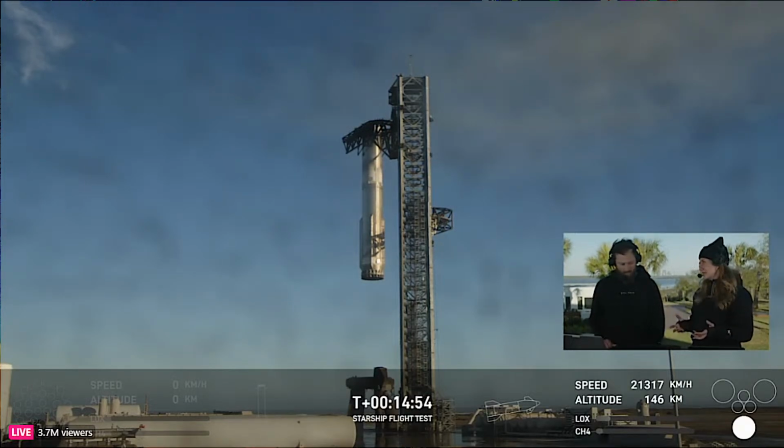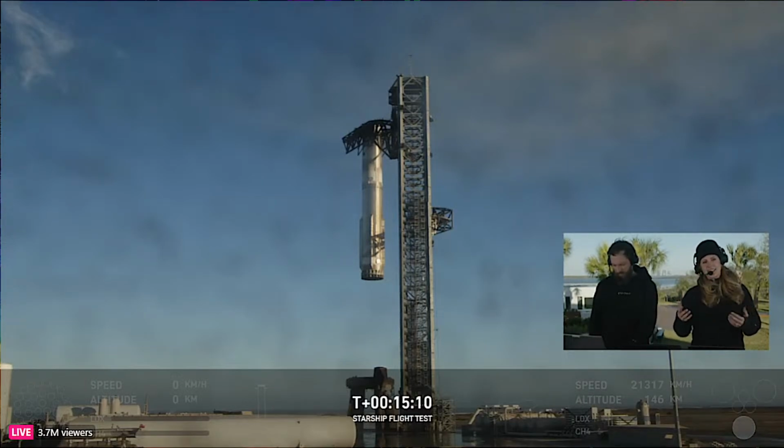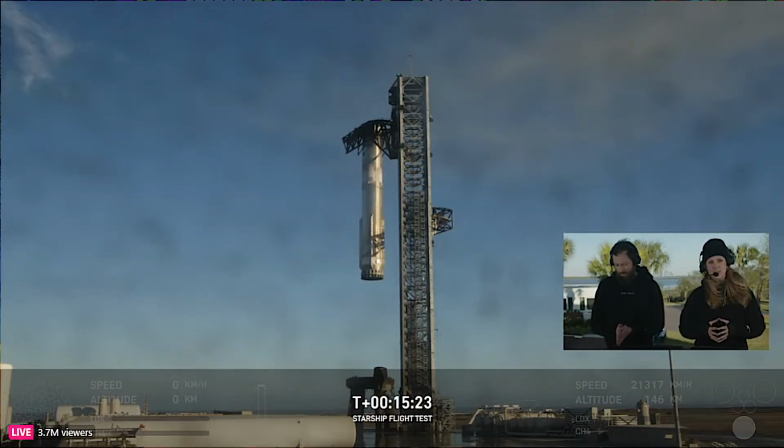But as we said before, and you can see it there on your screen, what a beautiful, beautiful sight to see another booster back at the launch tower. That was successfully caught just minutes ago after sending the ship off into space, and having seen it for the first time with my own eyeballs in person, it was pretty awesome. And yeah, the thunder-like sonic boom was really fun to experience.